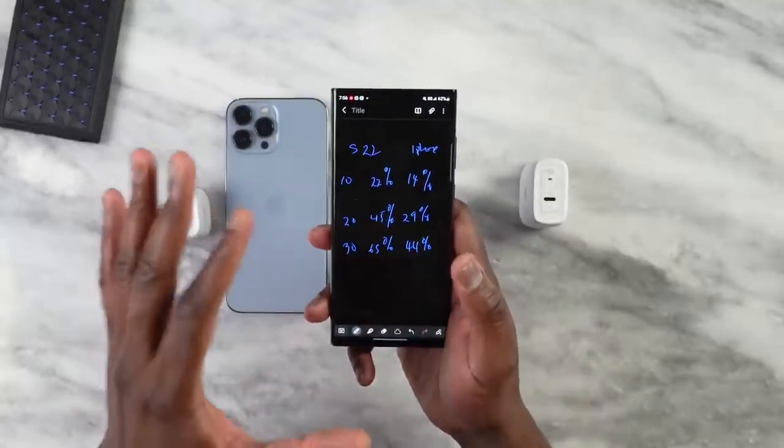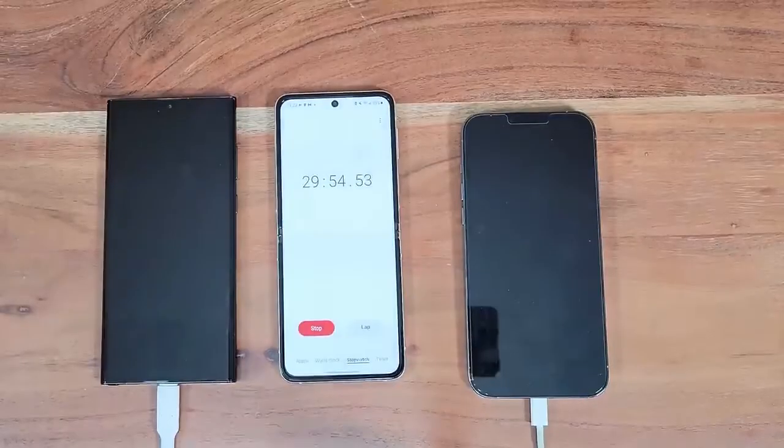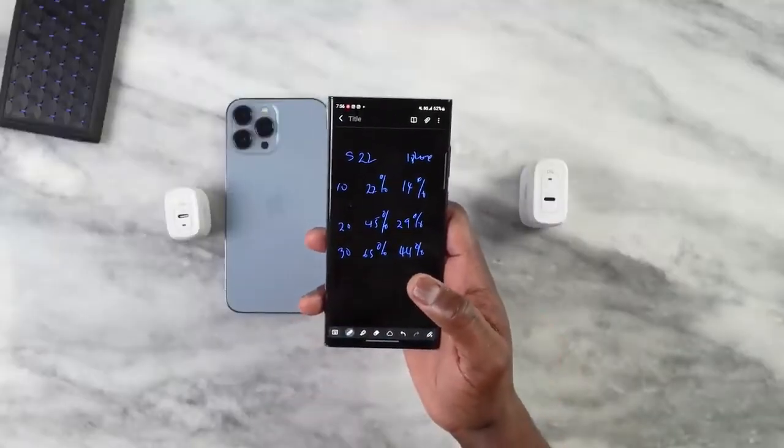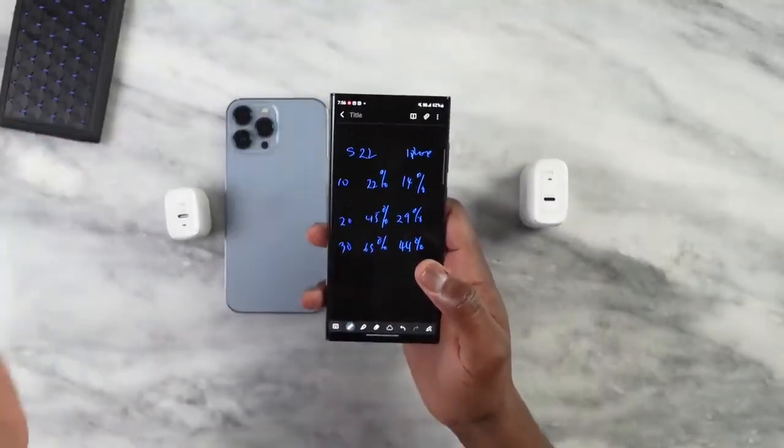So within the rush, you're gonna get more charge on the Galaxy. Mind you, the Galaxy does have a 5,000 mAh battery compared to the 4,235 on the iPhone. Now, within 20 minutes, the iPhone gave you 29% battery charge, while the Galaxy gave you 45%, so almost halfway full on the Galaxy.